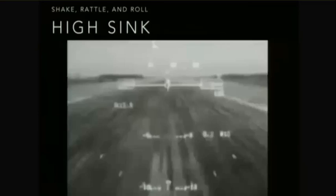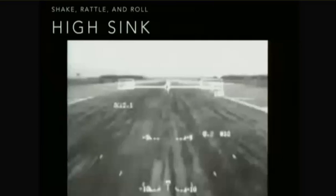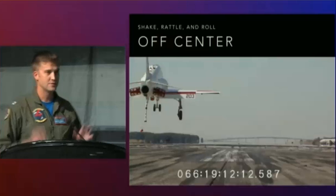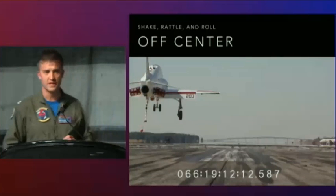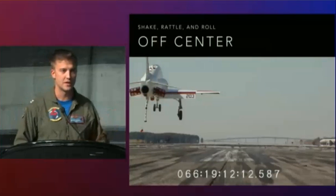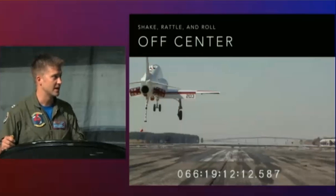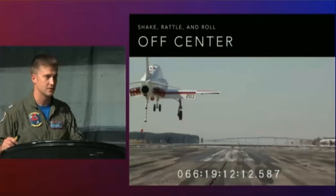I love doing that. The last shake, rattle, and roll arrestment we will talk about is off-center engagements. We have to target between 17 and 20 feet. If we go outside of 20 feet, the arresting gear is down for 24 hours, and you're slowing down test for the fleet. So this is a T-45. I love how the cable jerks that little T-45 around.